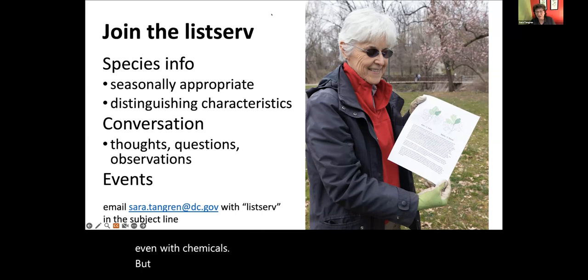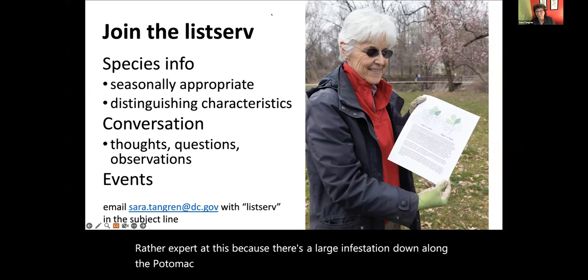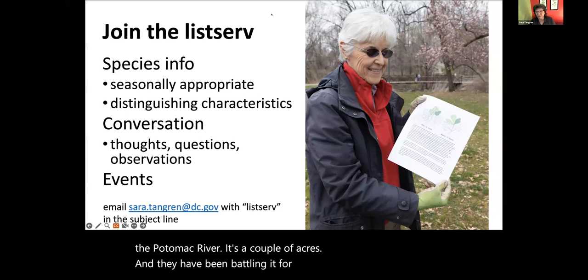But at least with chemicals, you can cut the vines and treat the stumps. And unfortunately, the National Park Service is rather expert at this because there's a large infestation down along the Potomac River. It's a couple of acres, and they have been battling it for years. It's really bad. So yes, we're going to have to keep battling that.